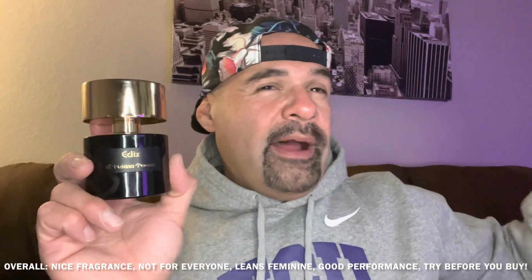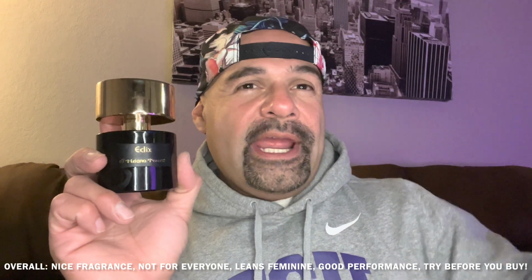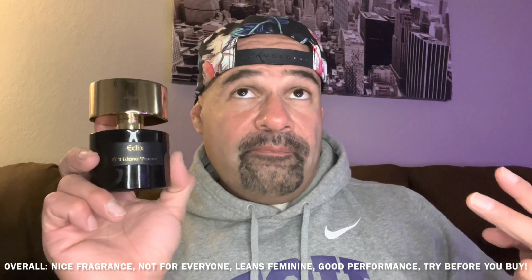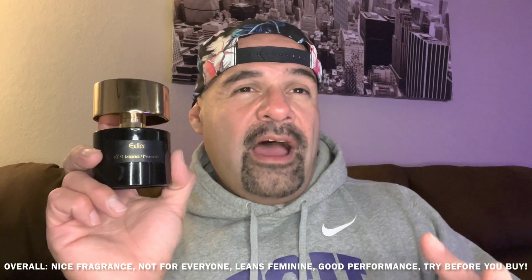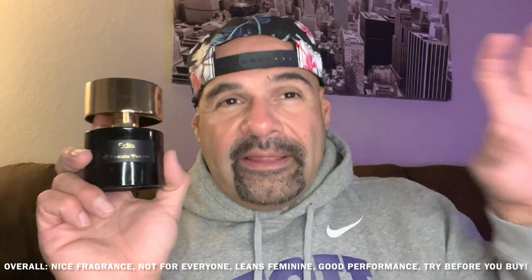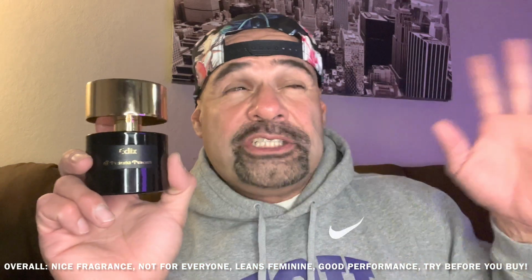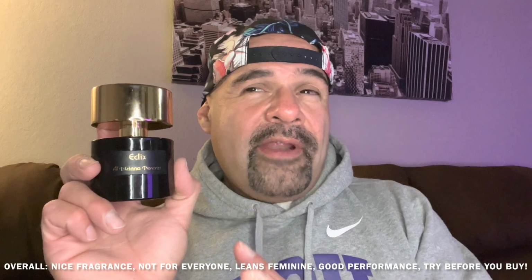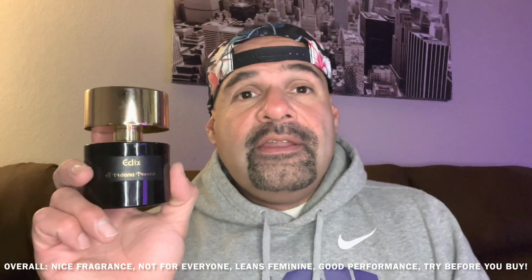I mentioned this one reminded me of Iris Poudre, or however you pronounce it, from Frederick Malle, Iris from Xerjoff, and maybe a little bit of Pico Valladama with that floral note in there. If you like those fragrances, you're going to love this fragrance. I don't think this is supposed to be a takeoff of those. Actually, when I went on Fragrantica, people were comparing this to a Guerlain fragrance. I've never heard of it. And that's a woman's fragrance, so you guys can kind of do the math on that one.